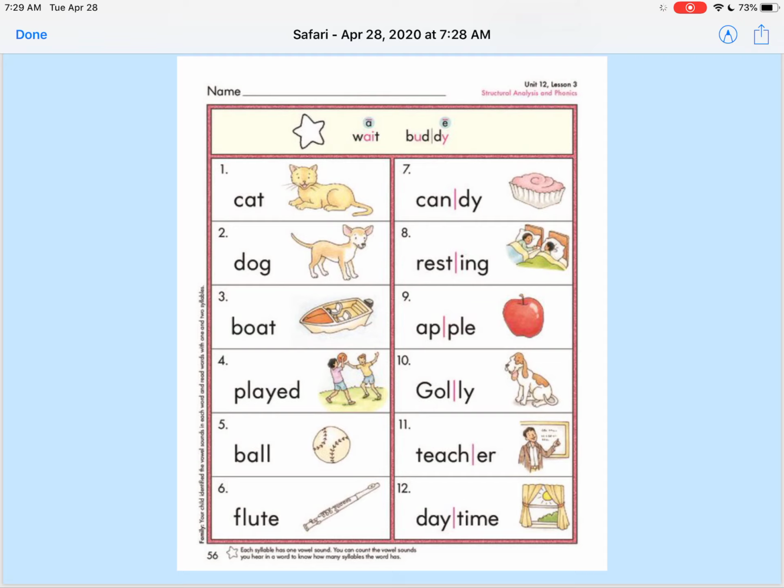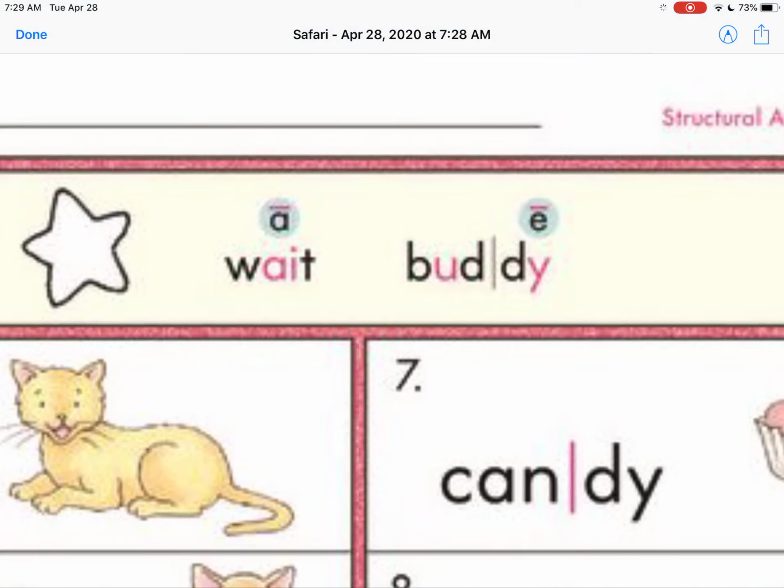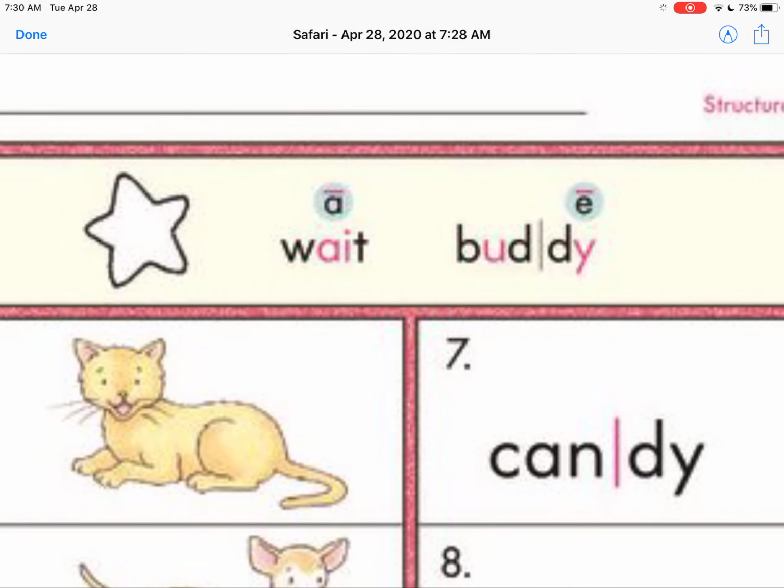So today we're going to talk about syllables, and syllables are when we clap to hear the different parts of the words, and we've done this before. So I want you to look at the top. We have 2 words here. The first word is wait, and it's got these 2 vowels together. But it's not about 2 vowels, it's about how many vowel sounds. So I know the vowel sound is simply a, w, a, t. There's 1 vowel sound. So if I were to clap, I would just say wait, 1 vowel sound.